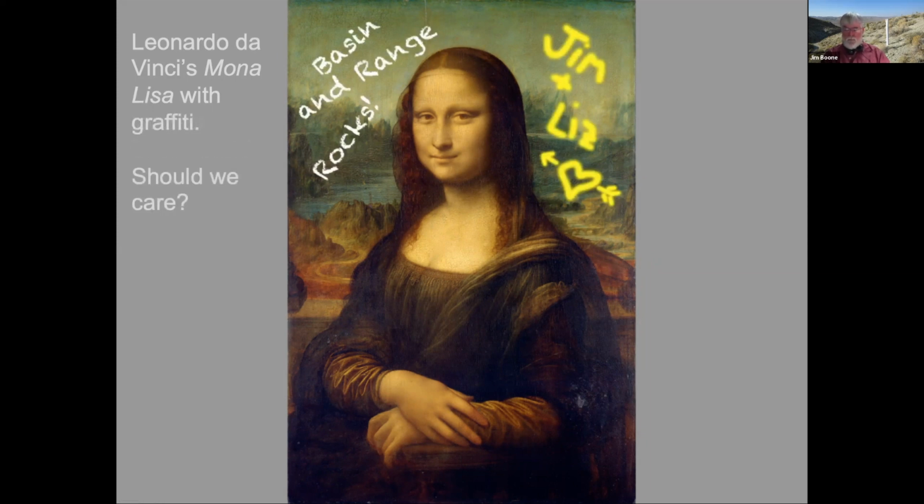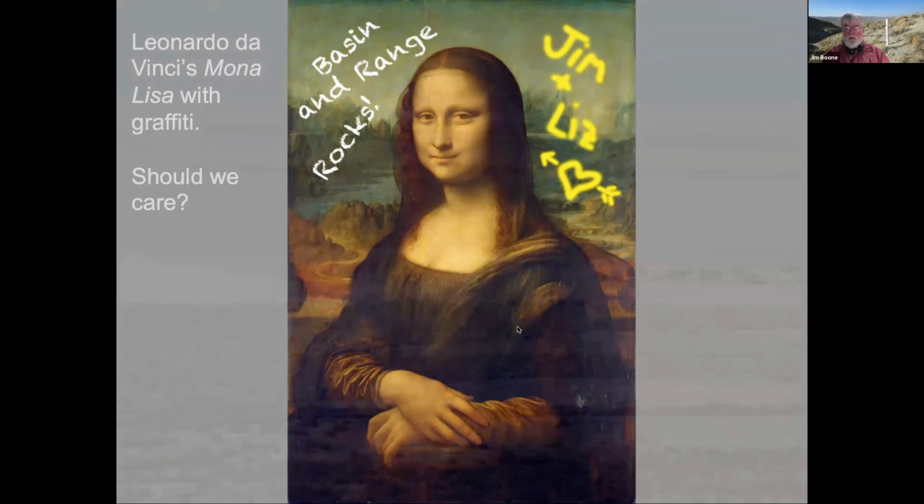And so if we were to take the background and draw a bunch of graffiti on it, we might argue that we've not damaged Mona Lisa at all. She's still standing there with her quirky smile. Haven't damaged her at all, just in the background. Well, I'm sure that we would all be highly offended by such. Well, that's the attitude that the arts community took.